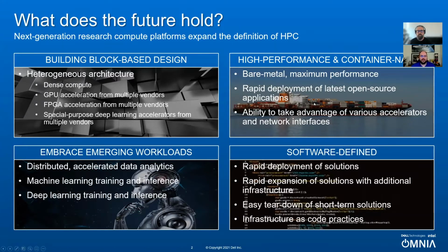So why do we need something new? Unfortunately, existing tools don't really solve the problem for building clusters for modern workload concerns and for modern system designs. We think next generation research compute platforms are going to be very different from what we do today.